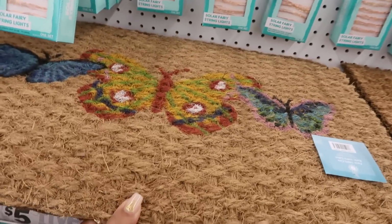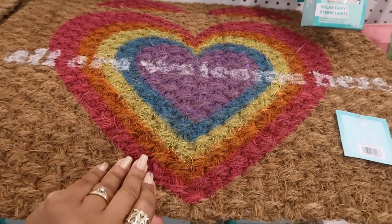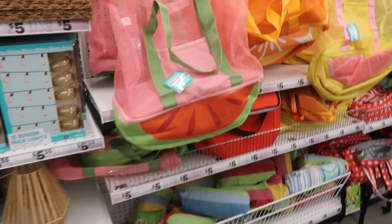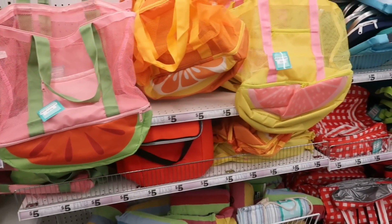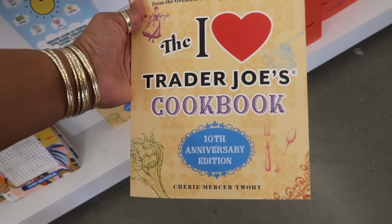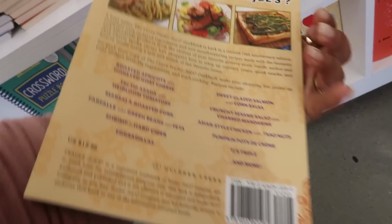Here's some doormats. That one has the butterflies, and then this one is the heart. Some lanterns and those cute bags. The I Love Trader Joe's cookbook, 10th anniversary edition.